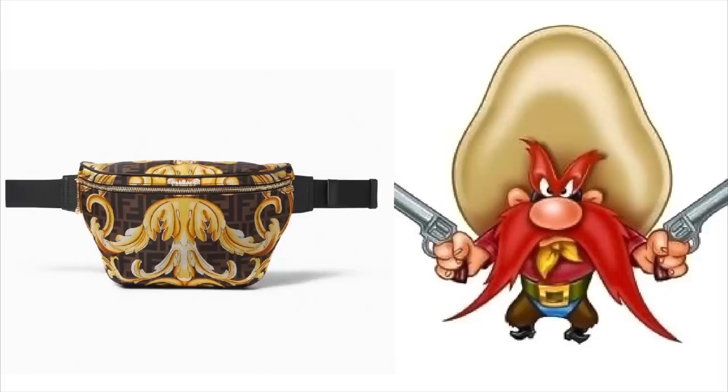So when I saw the Fendace bum bag, I was like, oh my God, that is something that I would actually use. Great idea. But I didn't really like how the Fendace yellow Baroque pattern was on top of the Fendi logo. If you compare the two pictures, that design reminded me of Yosemite Sam, his eyebrows and nose and mustache. Let me know if you guys see a resemblance, but I ultimately passed on that. So I was like, okay, I'm not gonna get the bum bag.